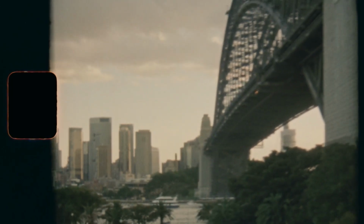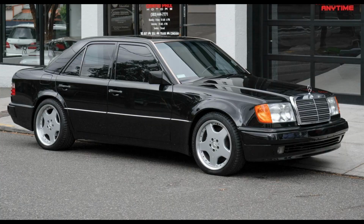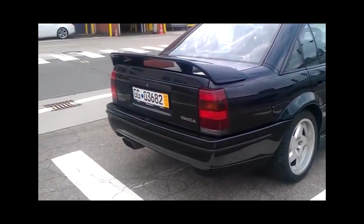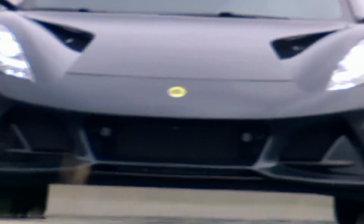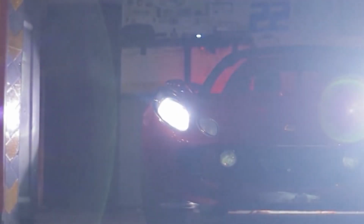Back in the 90s, there were a few different super saloons for sale. You had the E34 M5, the 500E, the XJR, and there was definitely a market Vauxhall wanted a piece of. Now Vauxhall knew their way around a saloon, but back then they didn't have a performance department, so they enlisted the help of Lotus. Yes, the company behind the Elise and the Esprit Turbo.